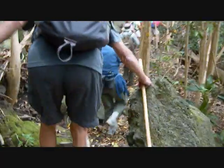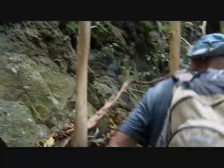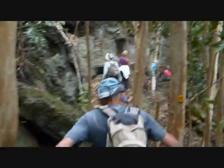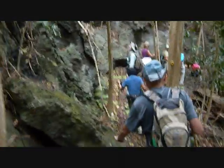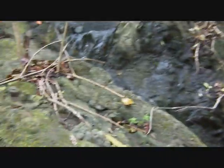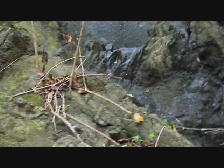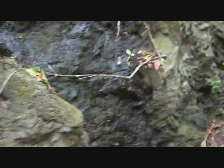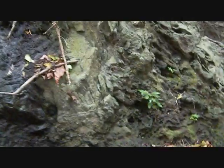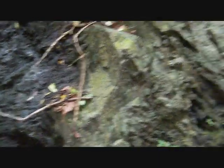You can see most of the trail is pretty darn level. Of course, it's not a walk in the park, but the scenery is interesting. I love coming past rock walls. Here you can see where there's a dike over here, and there's groundwater oozing through. Not much, but just enough to keep it damp.